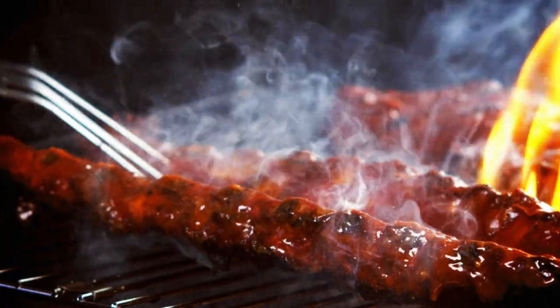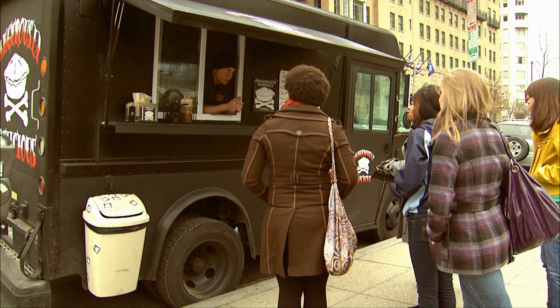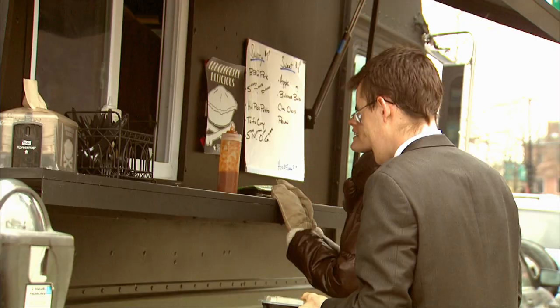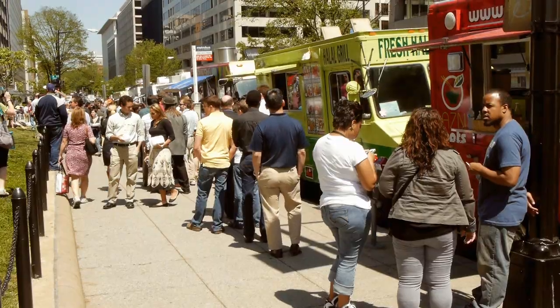But now, we have an appetite. Where would you like to eat? We know a place where we can go where we'll find something for everyone. Let's go to the Union Market and look for food trucks there. There's nothing better than a kitchen on wheels. That's what we always say.